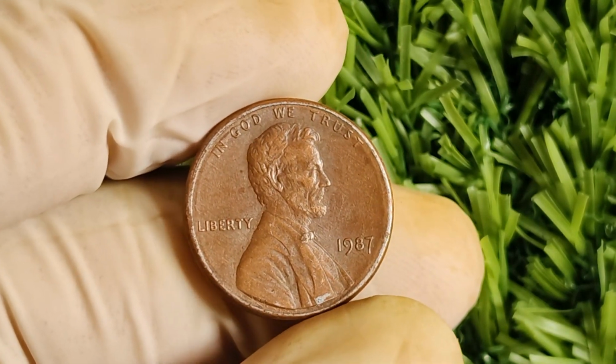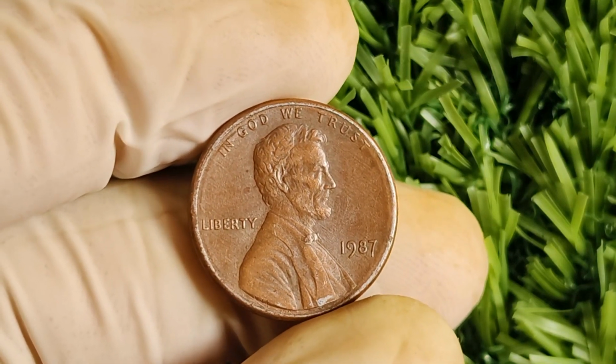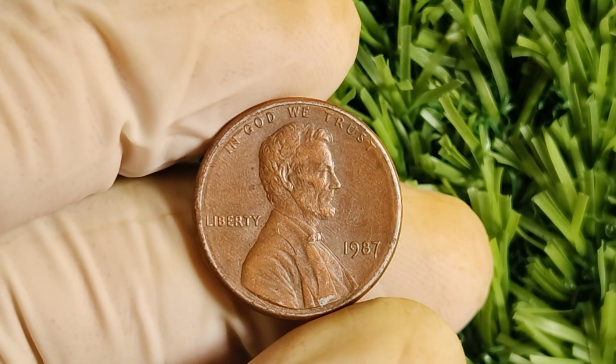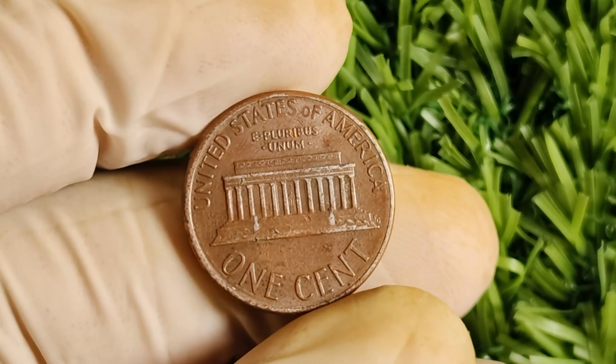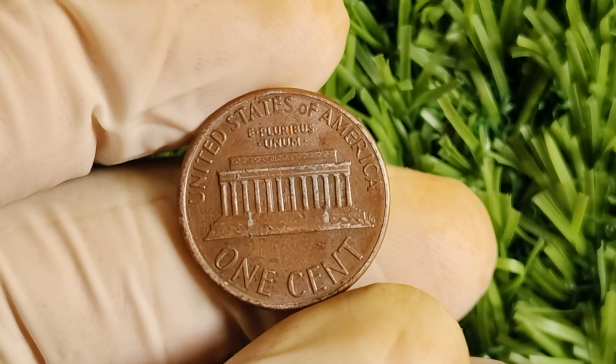Now, not all no mint mark pennies are valuable. Some are just regular Philadelphia mints, because back then Philly coins didn't usually have mint marks anyway. But here's the kicker: there's a particular batch of 1987 no mint mark pennies that have some very unique characteristics, a certain combination of metal content, strike quality, and die errors that make collectors go absolutely nuts.